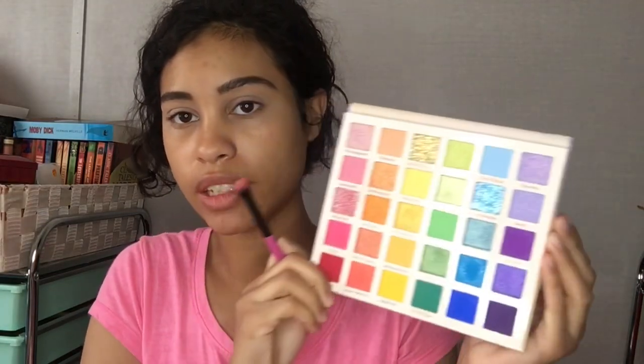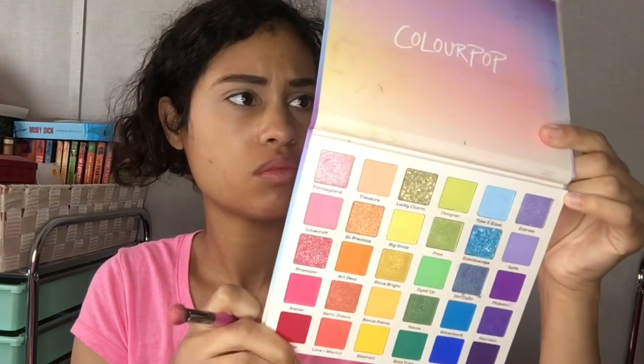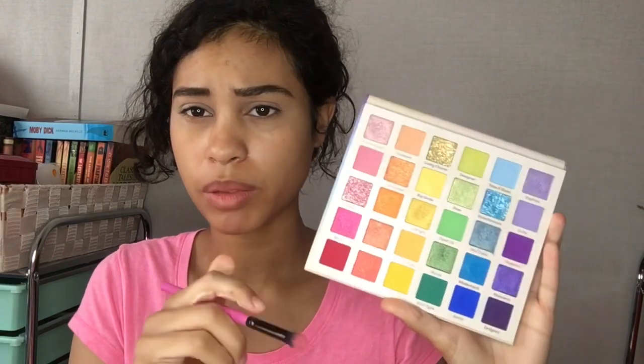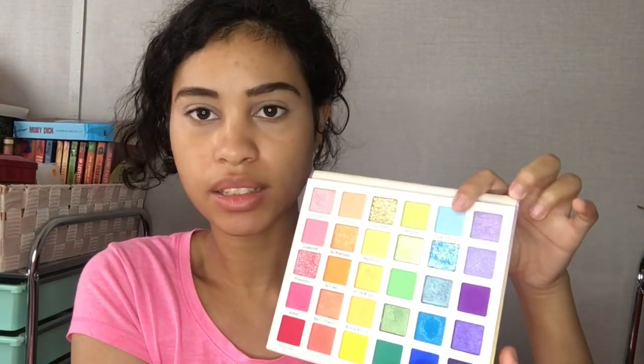All right, we're gonna start on the brows now. We're gonna use the Fade in the Hue. Is that what this is? Yeah, the Fade in the Hue, because I don't have the matte one. I was thinking about getting the matte one, but I'm not sure. But yeah, love this rainbow. I'm gonna take the shade Take It Easel.